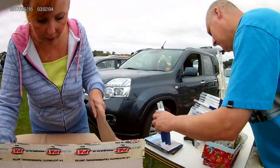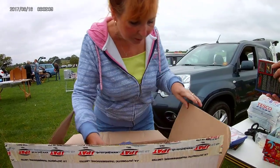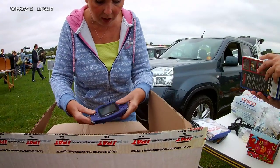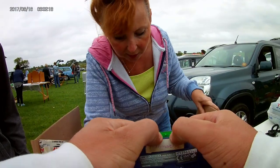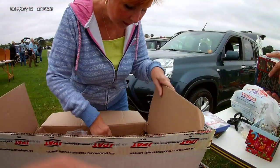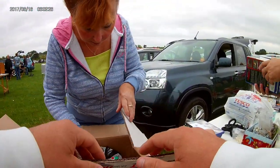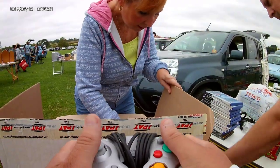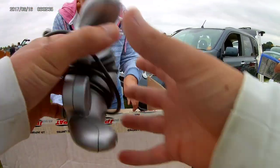How much is your Game Boy? I don't know if it's got any chargers with it or anything yet. Depends with batteries, I think. Can I look at it? Yeah, I think it's still gaming, actually. I got your game, sorry. Your GameCube controller there. That one? Yeah. And that's a Nintendo one. Oh, yeah. How much do you want for the controller?